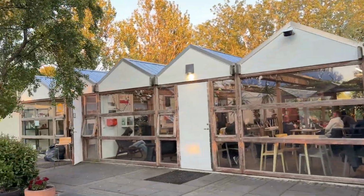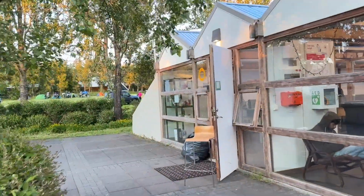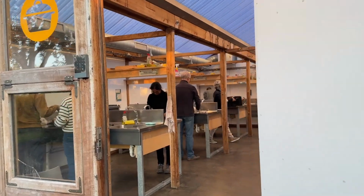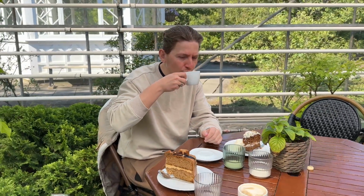After 5 days exploring Iceland, we returned to Reykjavik. We checked into a city campsite. We had a coffee at a beautiful greenhouse cafe.